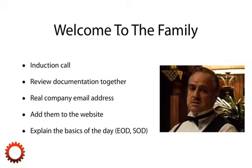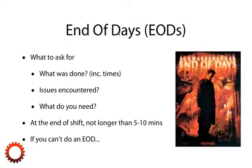So setting them up with a real email address and taking their photo and adding them to the website, and explaining the framework that they can work within during the day, which we call our EODs and SODs. The EOD is just at the end of every day, we ask the team member to send through an email that outlines what they worked on for the day, any issues that they came across, and what they need to do tomorrow if there are any particular tasks that they need to follow on for, or if there's anything that I need to answer, so they can continue their work tomorrow. So it's like, what did they get done, any issues that they had, and is there anything that I need to get together for them for the next day.